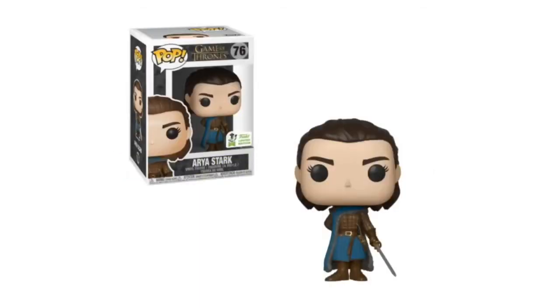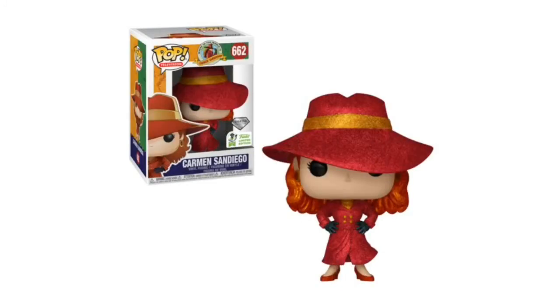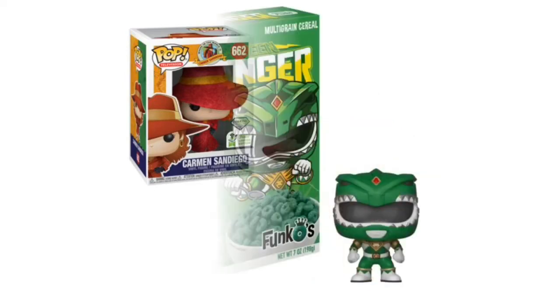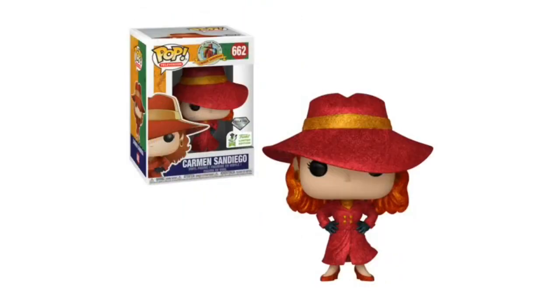For television, we get Arya Stark from Game of Thrones, who will be shared with Box Lunch, Shirtless Jaguar from Rick and Morty, that's shared with Hot Topic, Diamond and Glitter Carmen Sandiego, that's shared with FYE, and a Green Power Rangers Funko cereal that will also be shared with FYE. Nothing in my interest here.